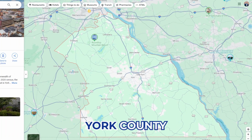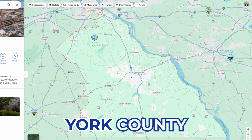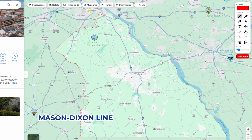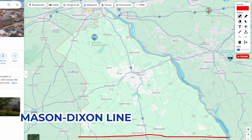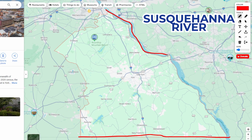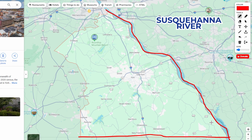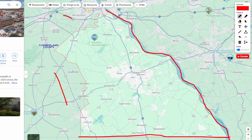All right, so here's York County on a map. Everything in this red dotted line is York County, Pennsylvania. To the south, you have the Mason-Dixon line, which divides Pennsylvania and Maryland. To the east, you have the Susquehanna River, which divides York County and Lancaster County. Keep a lookout in the future for more information on Lancaster County. We are going to be diving into that county very soon. To the west, we have Adams County, and to the north, we have Cumberland County.